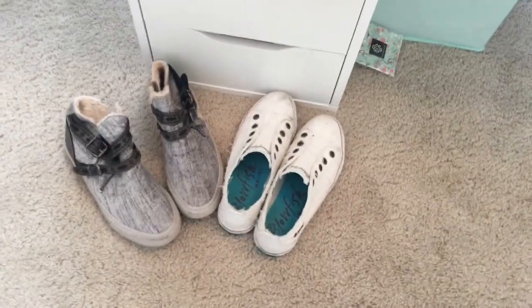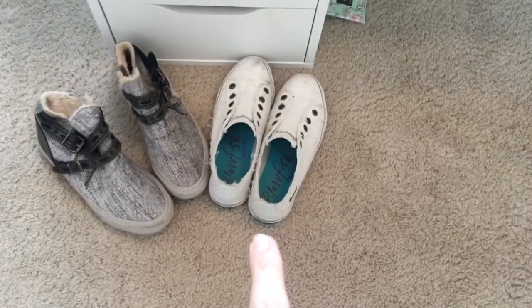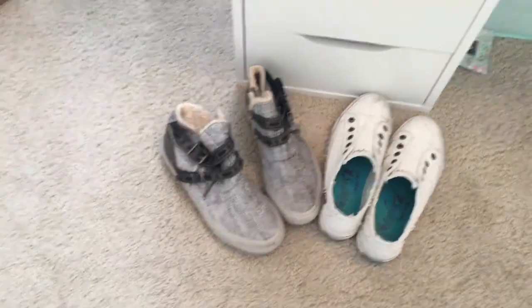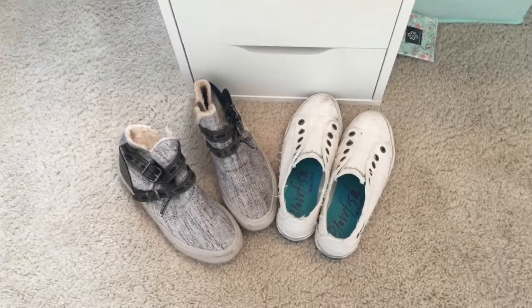So I completely forgot to mention that I had shoes and clothes over here that I got off Amazon that are my favorite. This is Blowfish. They're both Blowfish Malibu. The sneakers, and I don't know what kind these are, but they're so cute. I've featured them in videos before. I just wanted to tell you I forgot and that they're here.